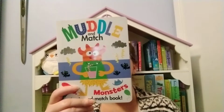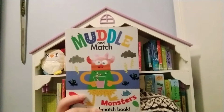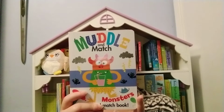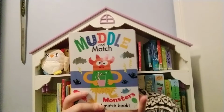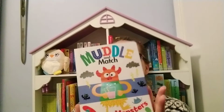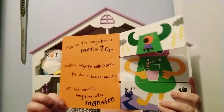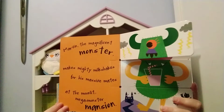Now this is one of my absolute favorite sets of books, the Muddle and Match series, and there's everything from adventure, which is knights and cowboys, to imagine, which is fairies and princesses and ballerinas, jungle animals, monsters, sports, jobs, fairy tales, and there is so much that you can create and do in these books, and so much to learn. Because each monster in this book that you will encounter has one color and a very bold background, so it makes it easier to read, as well as one phonetic sound.